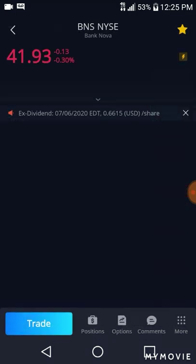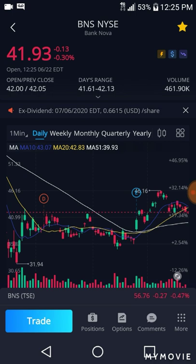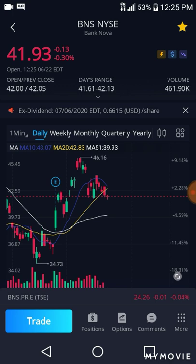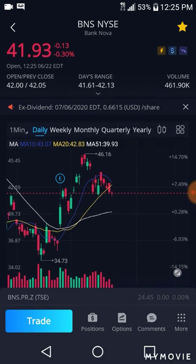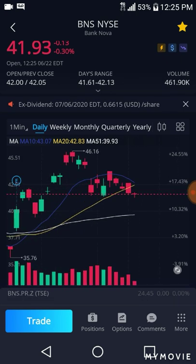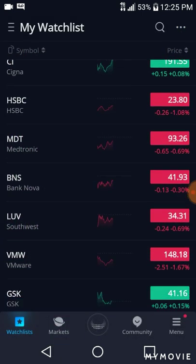Bank of Nova Scotia is slightly down. Dividend should be paid out on the 6th. Bank of Nova Scotia still looks decent. Its 10-day moving average is above the 20-day moving average. 20-day moving average above the 50-day moving average. So it still looks good. We're not going to do anything with Nova Scotia.